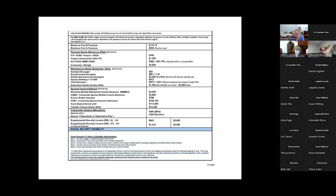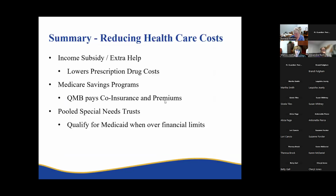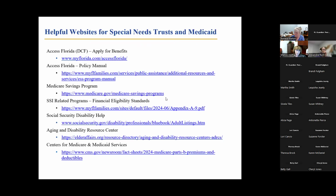And I've kind of given you a summary today of some of the programs, like the low-income subsidy for prescriptions, the Medicare savings programs that include the scripts and some additional benefits, and how to qualify for some of these by using a pooled trust. I have websites for you that can supplement what we've talked about today. Happy to make this presentation available to you also.